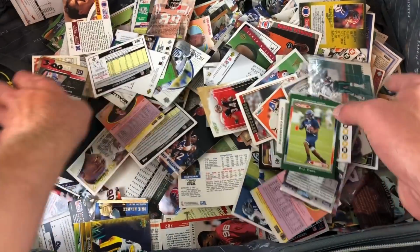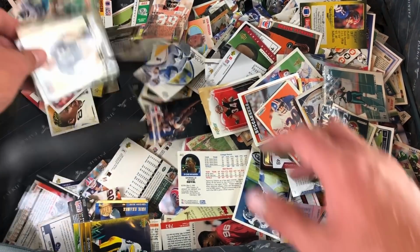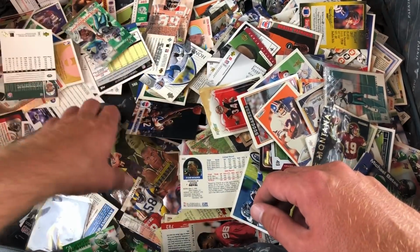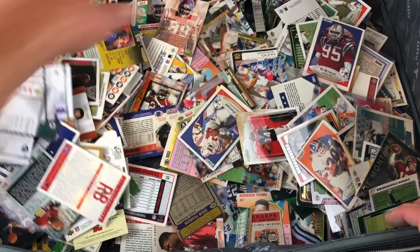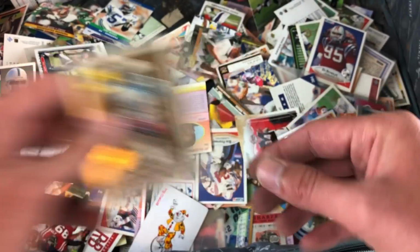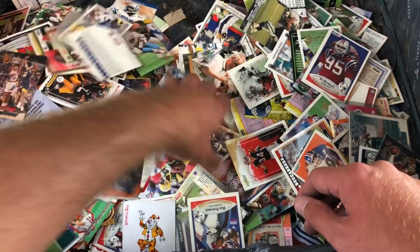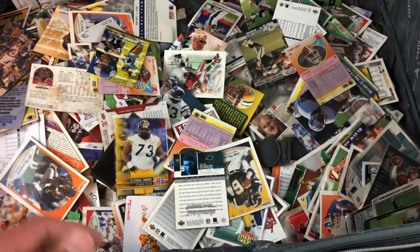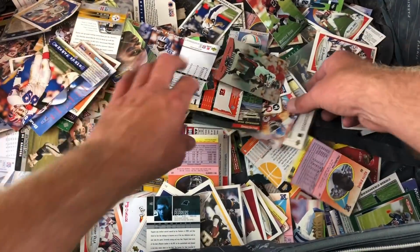Eli Manning. So at least some of these were salvageable and protected. Dwayne Chandler, Steve Smith. We will conclude this here in a second, and I will swan dive into a vat of acid. Tomlinson again. A baseball card. Looks like Roger Pavlik. But doesn't look like anything else too promising left in this suitcase of surprises.